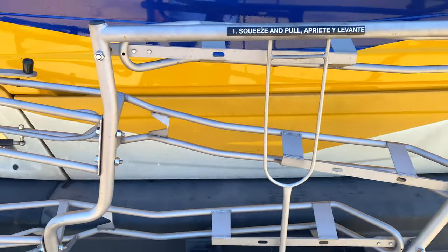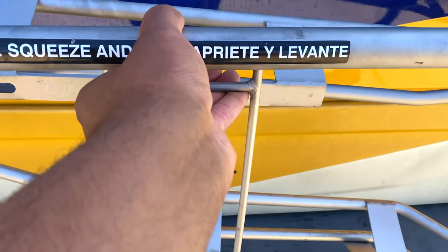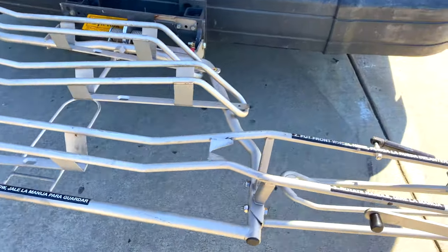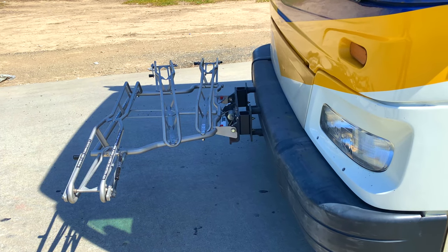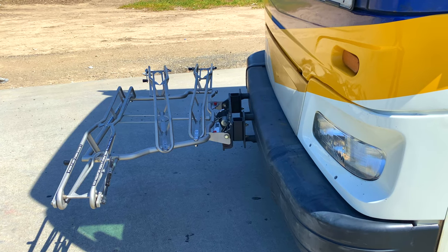So we got the bike rack right here. All you gotta do is pull and squeeze and bam. There goes the bike rack, and it holds up to three bikes. As you can see, with the bike rack down, it does extend the length of the bus a bit. So when you're making your turns, you have to keep that in mind.